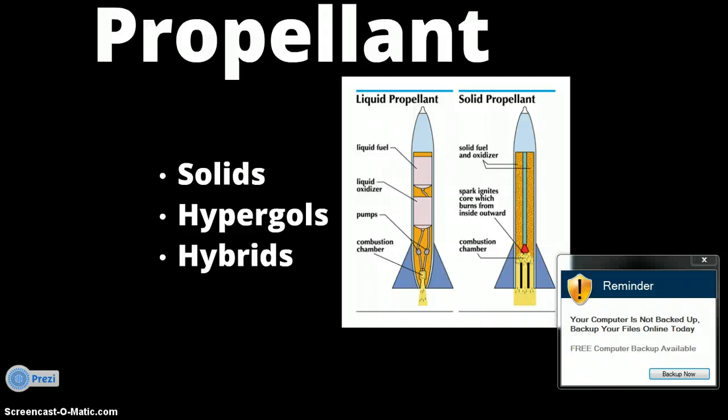Solids come in homogeneous and composite families. The propellant motor consists of a casing with the propellant inside, combusting and producing hot gas, and the combustion cannot be turned off. That's a disadvantage. Hybrids have the fuel as a solid, while the oxidizer is a liquid. These can be moderated and have high efficiency, but are difficult for large thrusts.